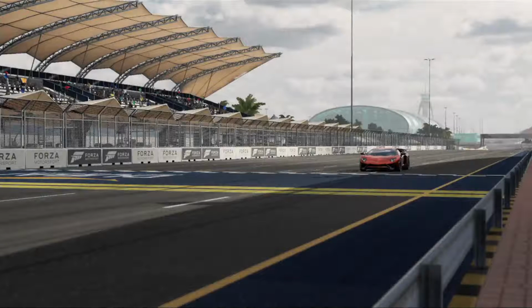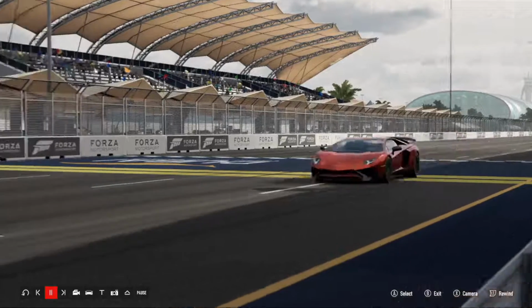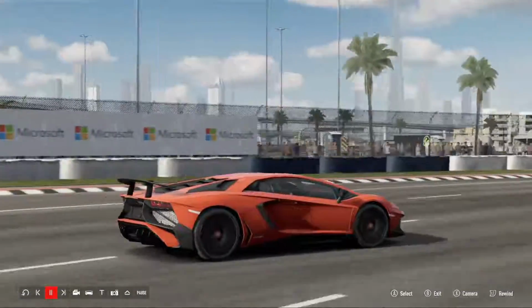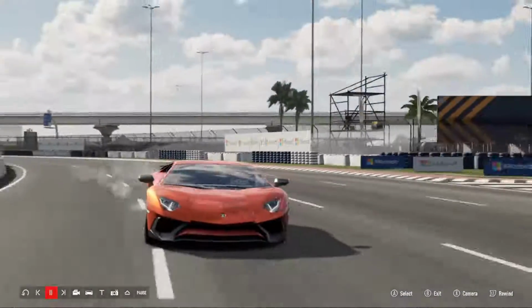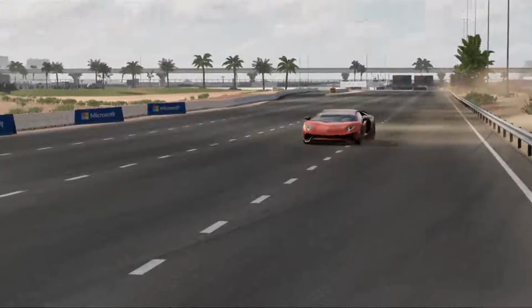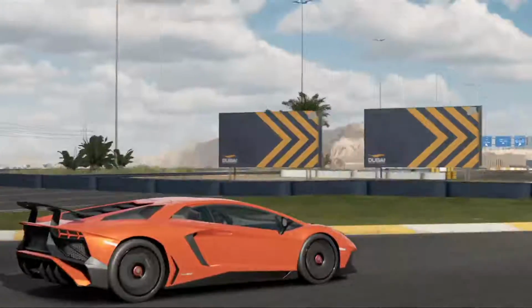Time to see what the Lamborghini can do around our test track. For our test track, it is going to be the Dubai City Circuit, and the reason why I chose that is because it's a very technical and tight track, but it has fast straights. So let's do it, shall we? That car just looks so nice, doesn't it? Flying down the straight into the chicane.